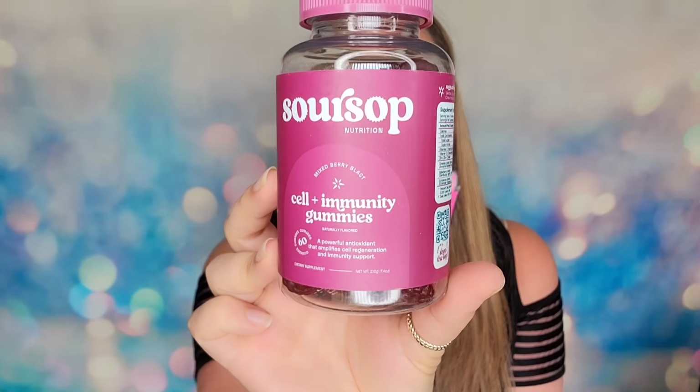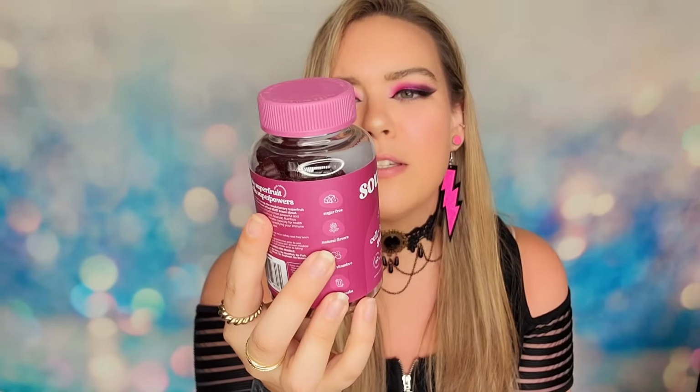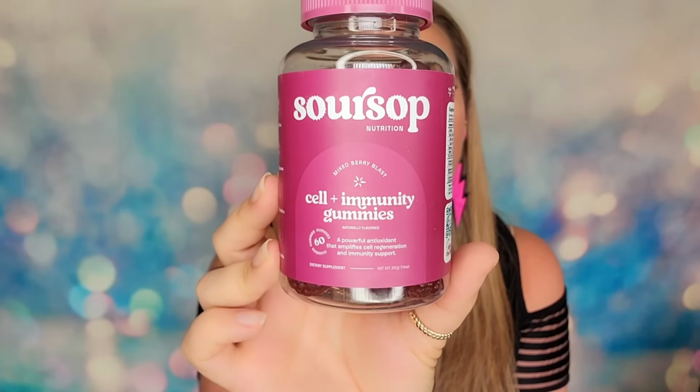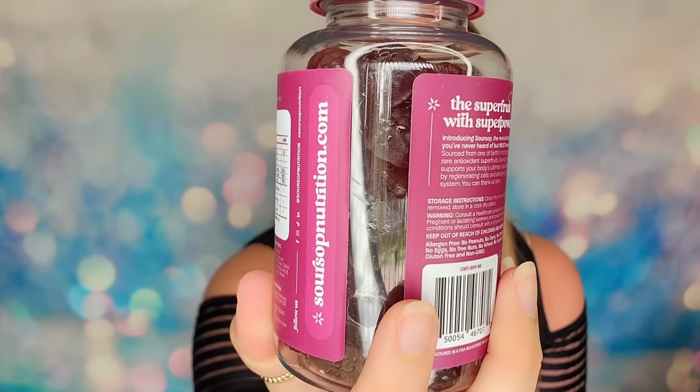The next item that we have in here is from Soursop. These are immunity gummies. There are 60 gummies inside of this bottle. So I'm assuming, yeah, it's 2 gummies per day. So you have a 1-month supply here. They actually look like little raspberries. Enriched with antioxidants and superfruits. So it is supposed to help to regenerate your cells and amplify your immune system.